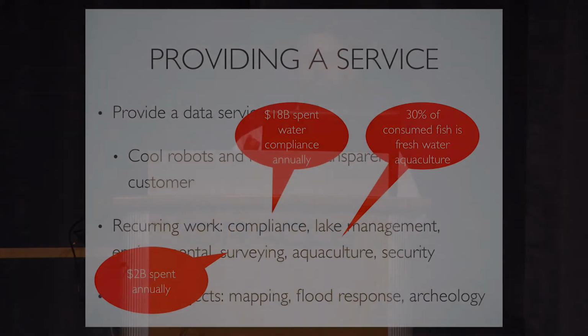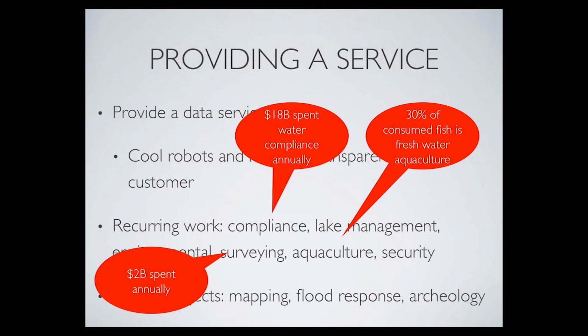you have to dredge. And all these customers either are collecting information in a manual way now, which is very expensive, or they're not getting information that has big, serious economic value to them at all, because there is no economically feasible way to give them. To just give you an example, these markets are absolutely huge. These aren't toy markets. Each of these markets is multiple $1 billion on their own. $18 billion, for example, is spent on EPA compliance work. 30% of the world's fresh fish is actually freshwater aquaculture that our products are potentially applicable to.